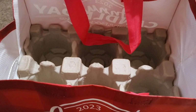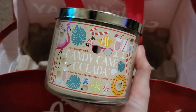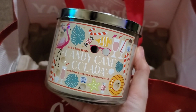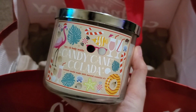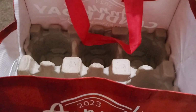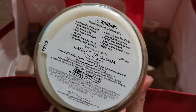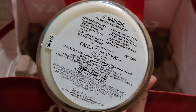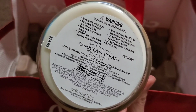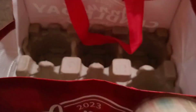Oh, and the one that I was really surprised that I ended up getting, but I feel like it's not going to come back. We have candy cane colada, which is really weird because I don't like minty scents or coconut scents, but I do like pineapple scents. So for this one, it should be $24.95, and then I guess it's a story. Ooh, I don't know how to pronounce that, so I'm gonna skip and say Santa is out of the office taking a much needed vacation from the North Pole.